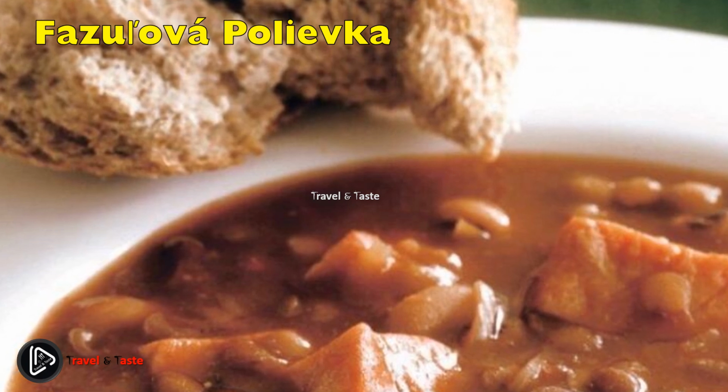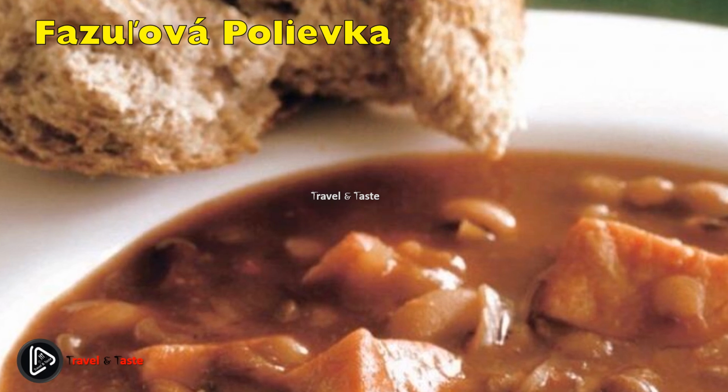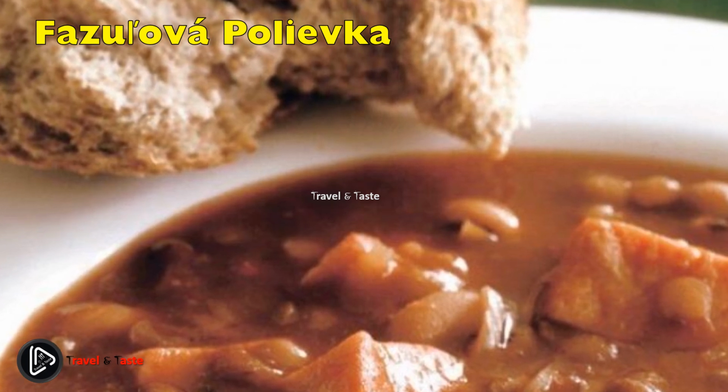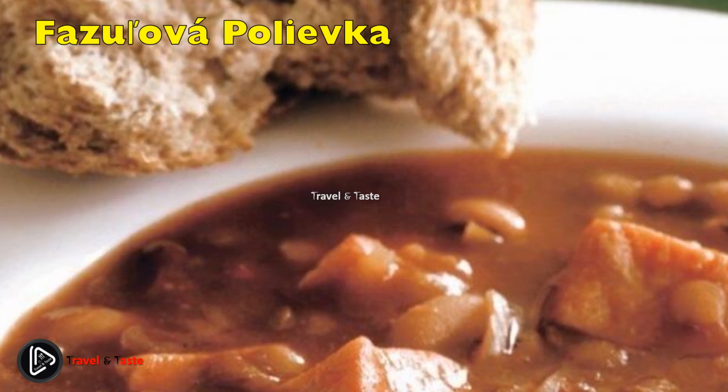Apart from being rich in taste, beans are also rich in protein and fiber, and bean soup makes your stomach feel full. There is also a sour version of bean soup, cooked with sour cream and topped with white vinegar.